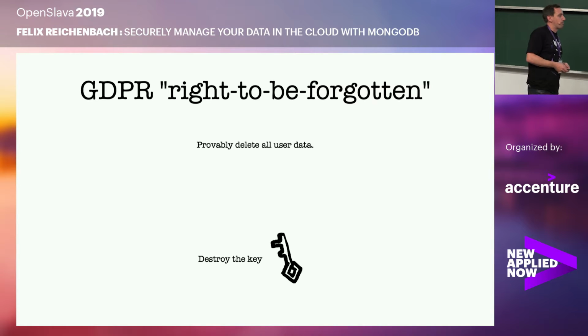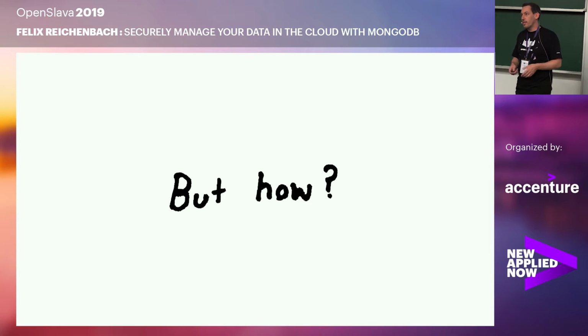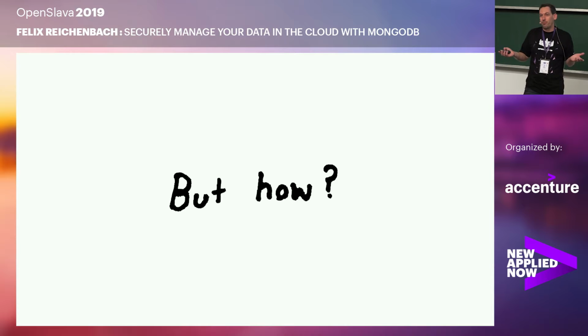What can you do? If I have encrypted data, I can destroy the key. And if I destroy the key, I cannot decrypt the data anymore, which means the data is lost and forgotten. So that's the workaround, or probably the only solution to accommodate such a requirement in an efficient way.